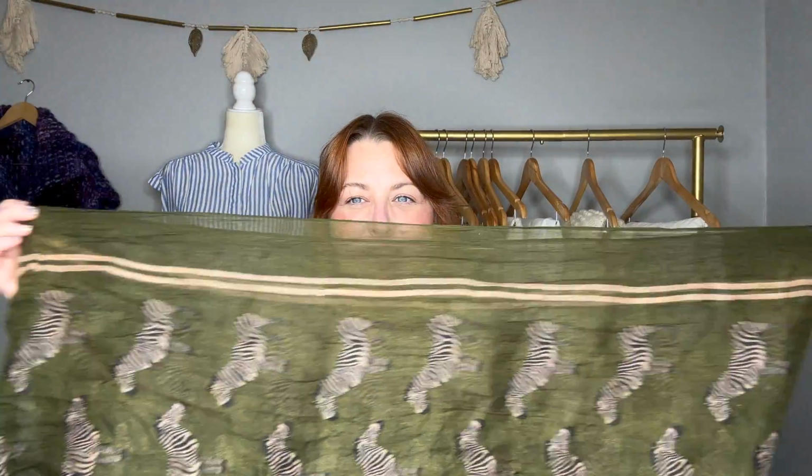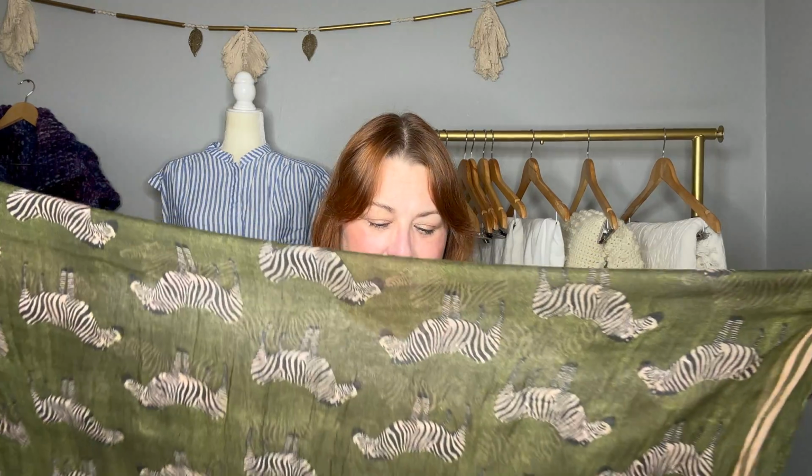I'm really curious because I figured it must be a brand name. It's such a unique pattern. But when I used Google Lens, I couldn't find anything. Doubled up gives you an idea of size. And it's super wide. Super wide.